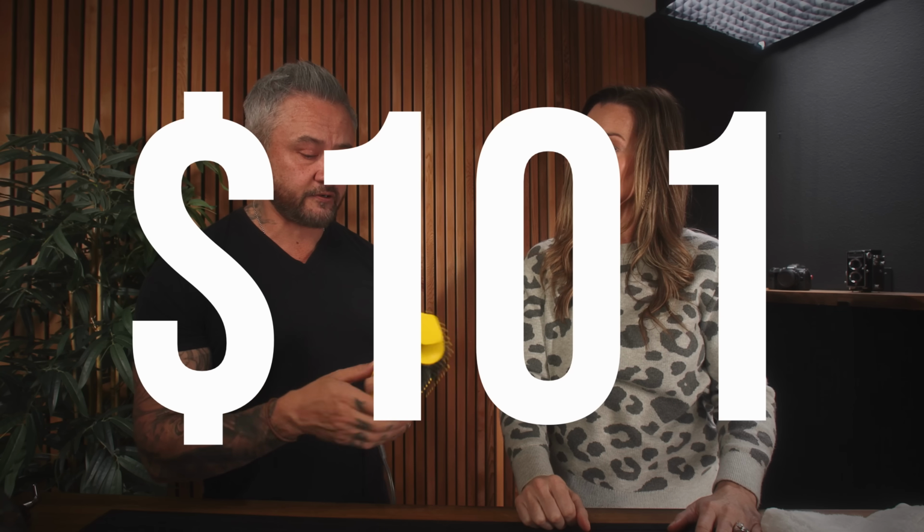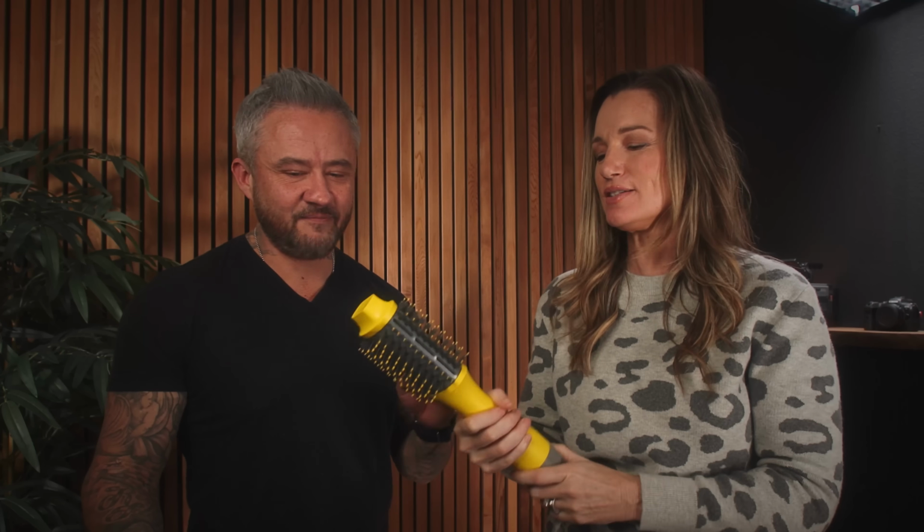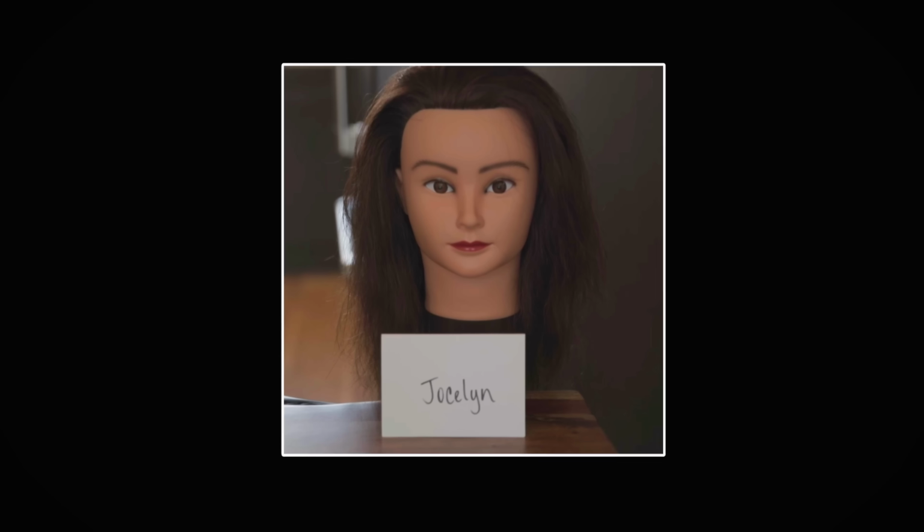This is $101, so we're going up in price and it's feeling very similar to me. I like the color. It's bright. Is it the yellow? Well, it's not really my thing, but it's bright. Oh, see, I don't like the color. I'm not gonna lie. Let's grab Joselyn and see what Joselyn's got for this bad boy.